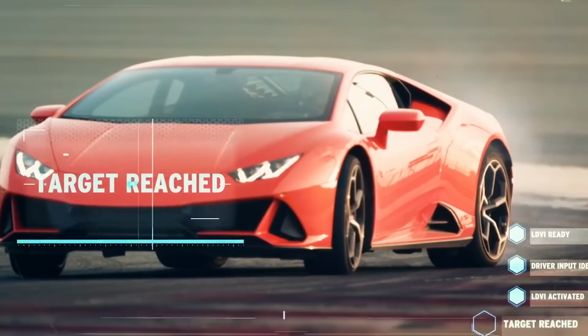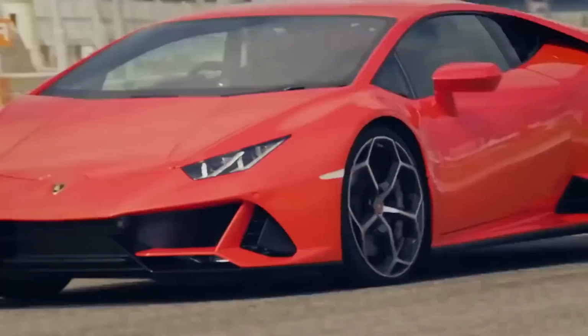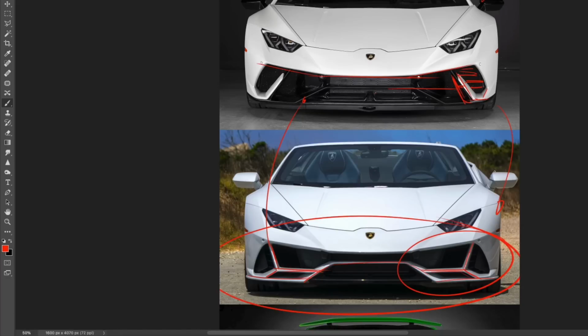So, you know, Lamborghinis are supposed to be a little crazy when it comes to styling. Not everything has to have a specific purpose. You can go crazy with the styling of a Lamborghini and still have it perform at a top level, and I think that's what's happening here in the Evo.